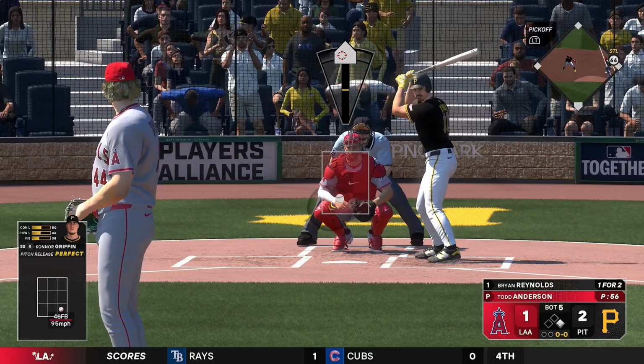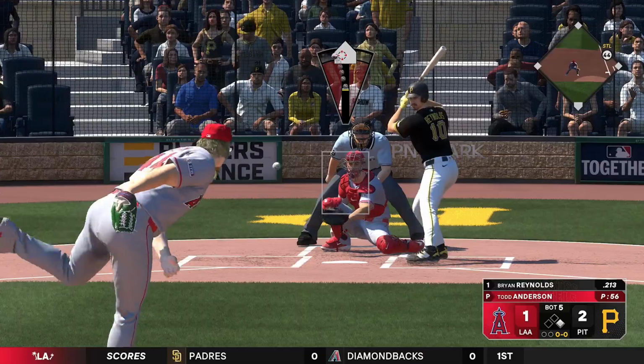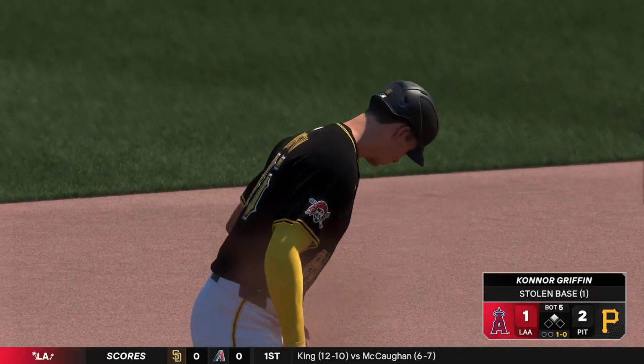And now the right fielder, Brian Reynolds. Here's the pitch. Runner on the go. There's the ball. Throw there. Safe. Here's what I think the manager's thinking right now.